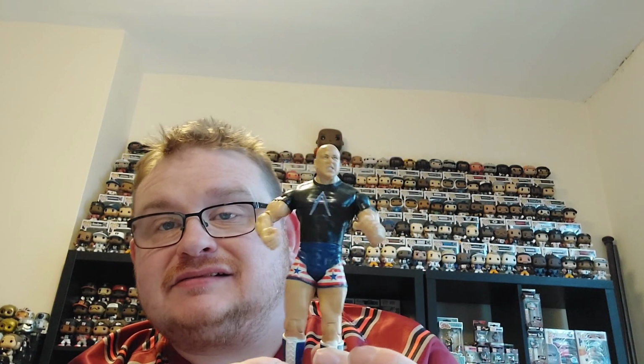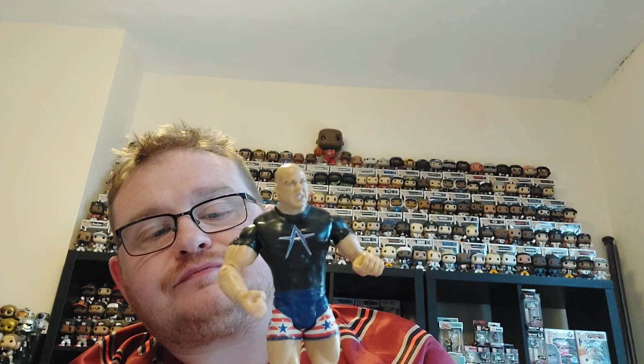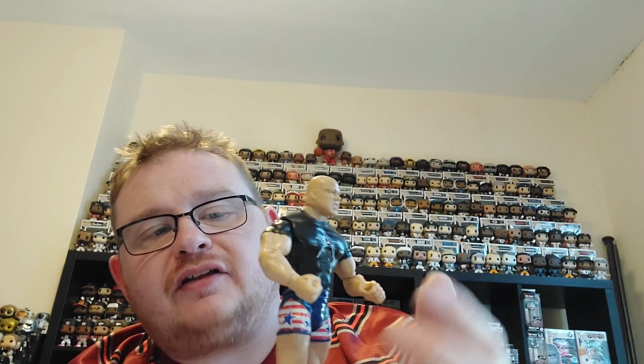So there's Cody. I then also picked up this Jakks Kurt Angle figure. So the first Kurt Angle in the Jakks line I've got. I did think it was one of the TNA ones. It wasn't. It was an old school WWE one. So he'll be going up on the Jakks shelf as well. And then I got 3 Mattels.